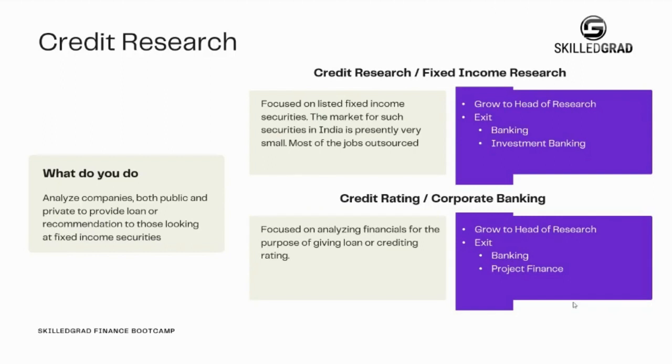And when I say corporate banking, I'm talking about that portion of the bank which deals with giving funds to large companies, not small companies, SMEs or MSMEs. I'm not talking about them. I'm talking about large companies.